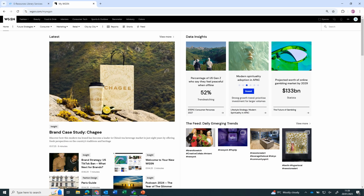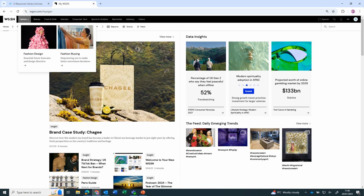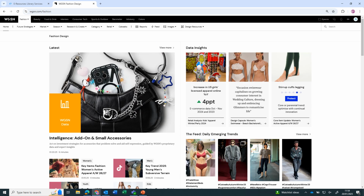WGSN Fashion Platform is accessed by clicking on the Fashion tab at the top left of the screen. You then have the options of fashion design or fashion buying. The library has only bought the fashion design package. On the home page, you can see the latest reports and insights, data insights, and daily emerging trends.